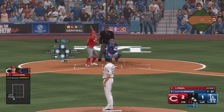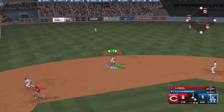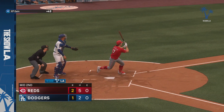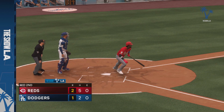So the lineup flips over. Now here's the Reds leadoff man, TJ Friedl. Bounced out to short, comes up with it. Tosses across to first. They limit the damage here, but two runs for them and they jump ahead. We go to the bottom of inning number 2. It's the Reds 2 and the Dodgers 1.